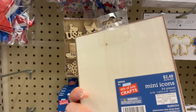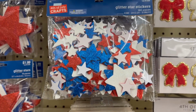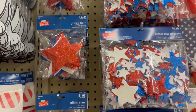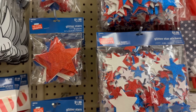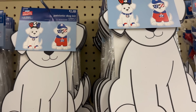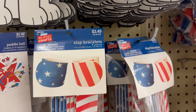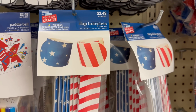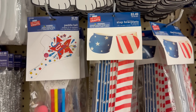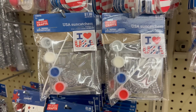These adorable wooden pieces for $2.49. You have the glitter stickers for $3.99. Bigger ones for $1.99, which you are getting 18 pieces. Here's a patriotic dog kit for $1.99. I remember when they had those last year. Slap bracelets, you are getting 8 of them for $3.49. Make your own paddle. This one is going for $2.49. Right over here, you have the sun catchers for $1.99.